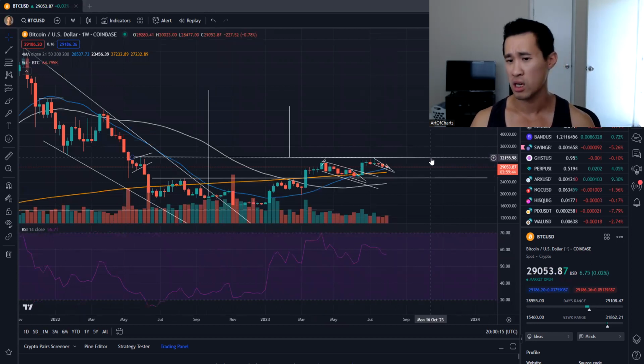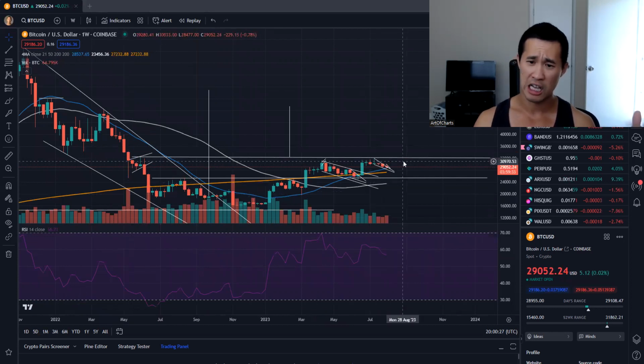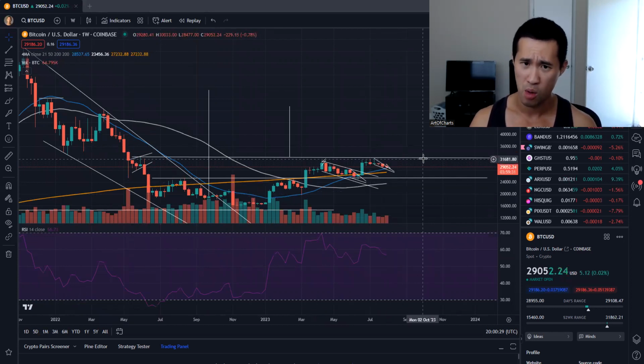If we get a weekly candle close above 32K, then that's going to look a lot more bullish for Bitcoin, because like I said, this looks like a cup and handle pattern that has been building for a very long time, right?